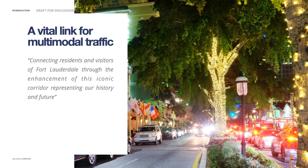Las Olas Boulevard is a vital link for multimodal traffic. It is both a strategic part of the roadway network as well as the most direct east-west route for people walking and cycling. Our project vision is to connect residents and visitors of Fort Lauderdale through the enhancement of this iconic boulevard representing our history and future.